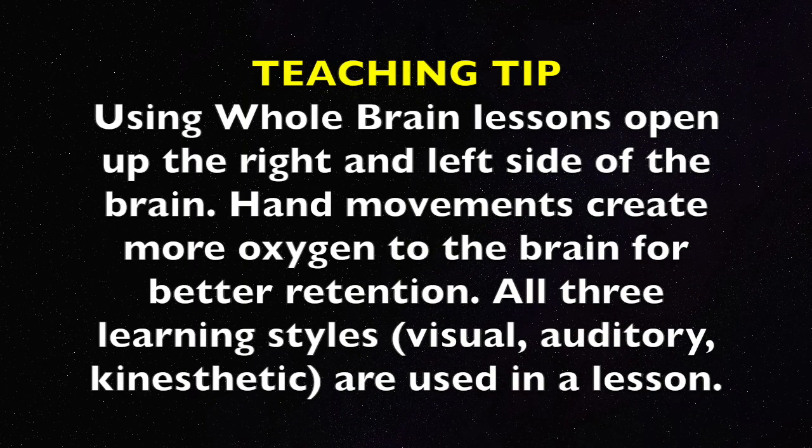Teaching tip: using whole brain lessons opens up the right and left side of the brain. Hand movements create more oxygen to the brain for better retention. All three learning styles, visual, auditory, kinesthetic, are used in a lesson.